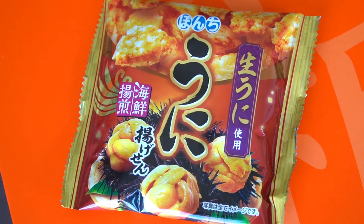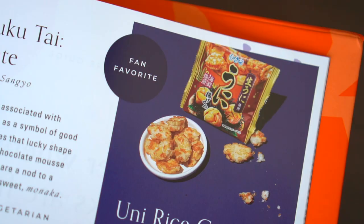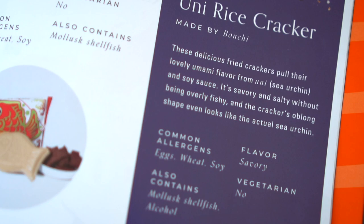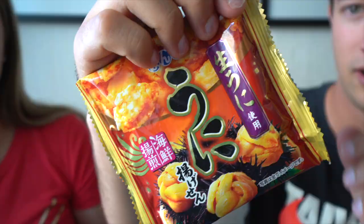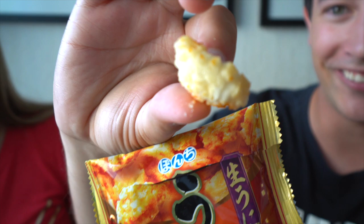So our last season, which is the one I'm definitely most excited for, is fall, and these are uni rice crackers. Uni is sea urchin, and these supposedly taste like uni and look like uni as well. So let's try it out. I love the packaging. That's one of my favorite things about Bokksu, all these cool little packages. Let's take a look at these guys. Oh, interesting. It's like a little Rice Krispie. Doesn't really smell like uni. No, cheers.